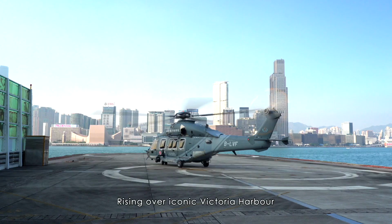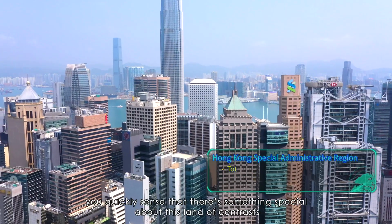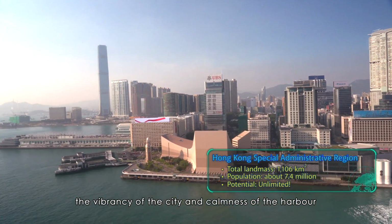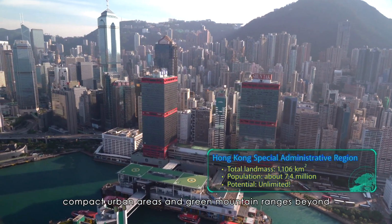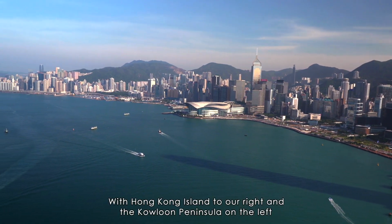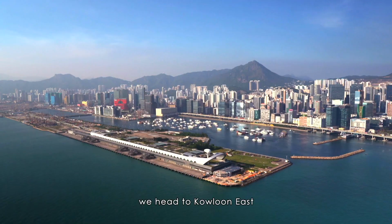Rising over iconic Victoria Harbour, you quickly sense that there's something special about this land of contrasts. The vibrancy of the city, the calmness of the harbour, compact urban areas and green mountain ranges beyond. With Hong Kong Island to our right and the Kowloon Peninsula on the left, we head to Kowloon East.